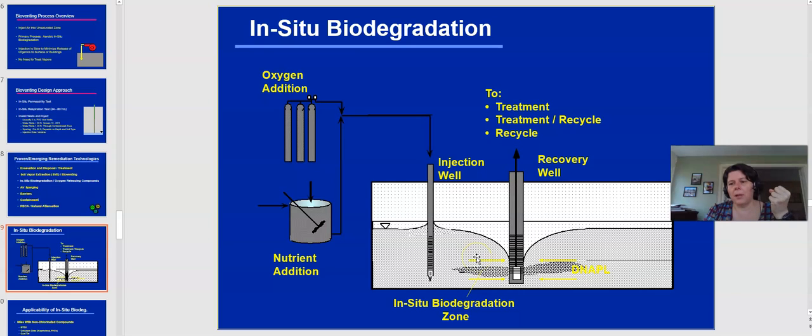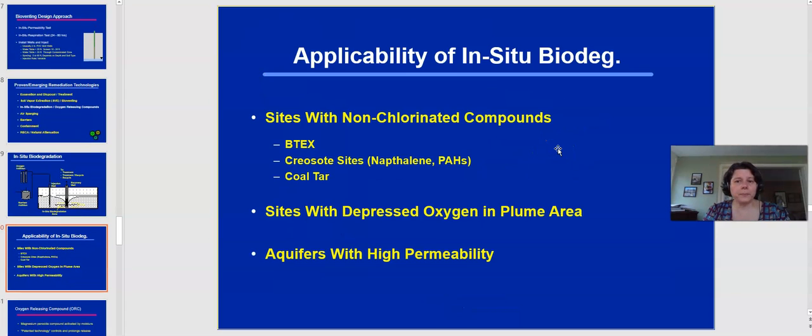Does it need a co-metabolite? Does it need no oxygen? Does it need oxygen? Does it need nitrogen compounds? So what you're doing is adding in the compounds that you are interested in to help, and then you put it into another well and you're pumping the solution through, hopefully doing the degradation or the breakdown in situ in the ground instead of up above. But a lot of times this won't remove everything, and so you're still doing pump and treat. So you're helping to reduce the concentrations that you have to treat above and hopefully speed up the process.